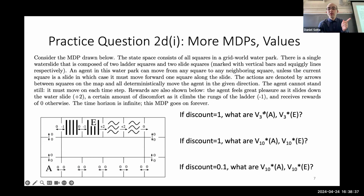If there's no question, then the first question is, if your discount factor is 1, what are the optimal values of state A and state E, assuming that there are 3 steps left. So remember that whenever we talk about value, the subscript is how many steps are left. By default, if there is no subscript, just think of it as infinite left. So the subscript is there just to tell you if the time horizon is finite. Otherwise, you should assume it's infinite.